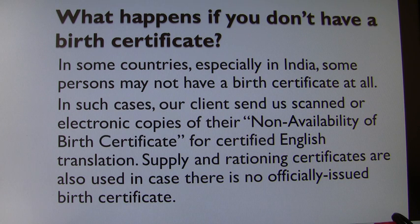What happens if you don't have a birth certificate? In some countries, especially in India, some persons may not have a birth certificate at all. This may be due to the location, difficulty in contacting civil registration's office, and also the loss of the birth certificate. In such cases, our clients send us scanned or electronic copies of their non-availability of birth certificate for certified English translation. Supply and rationing certificates are also used in case there is no officially issued birth certificate. These documents carry the name of the person and some identification information.